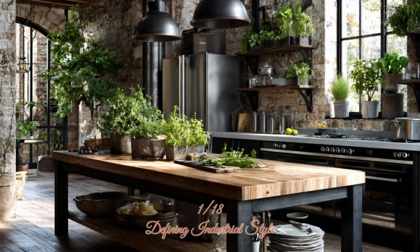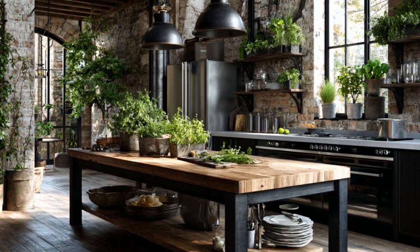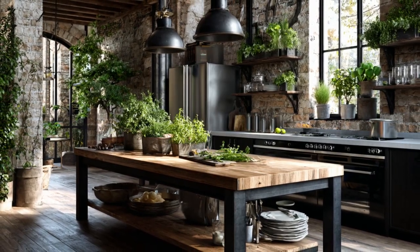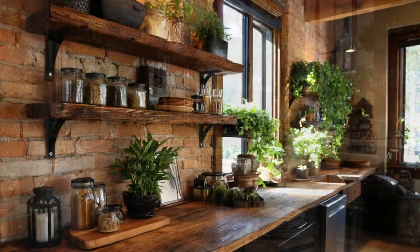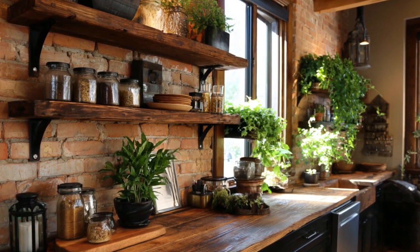Industrial style takes its cues from factories and loft spaces, featuring raw materials and unfinished textures. Think exposed brick, metal shelving, and utilitarian lighting. It's a look that embraces imperfections while still feeling purposeful.